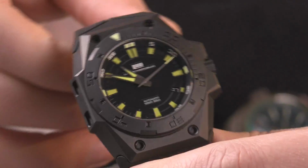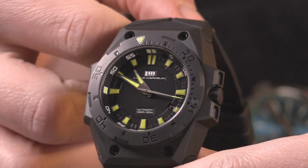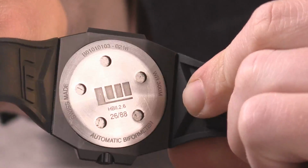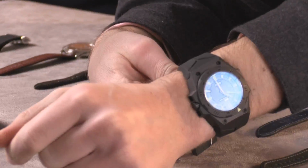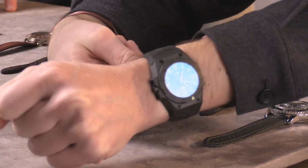I'm a big fan of watches that have a strong sense of luminescence, which this watch does, as you can see from the bright yellow on the dial. It's got a black DLC coated case, rubber strap. What's so interesting about the watch too is that while it may appear large and is overall considered a large watch, because of the shape of the case, it can fit both a large wrist or a small wrist extraordinarily well. And that's a fact.